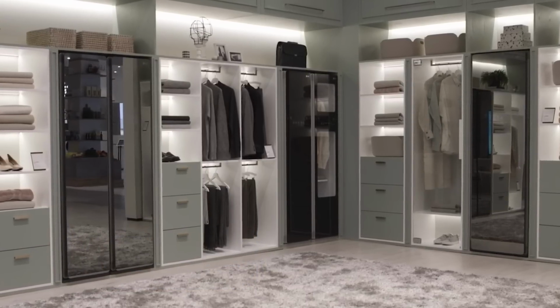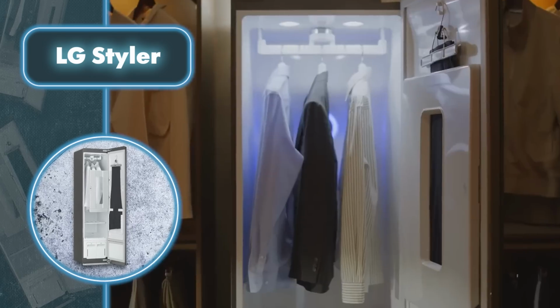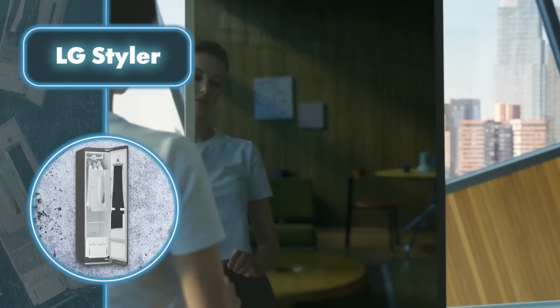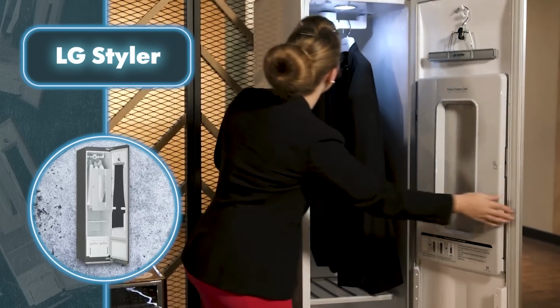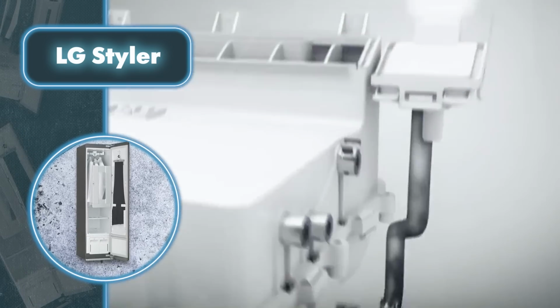LG Styler. This is a multifunctional closet that not only stores but also steams and dries your clothes. LG Styler boasts a stylish design resembling a fashionable piece of furniture. However, its capacity as a closet may not be particularly remarkable, accommodating only 3 to 5 clothing items depending on their size and thickness. The true magic lies in its advanced technology.